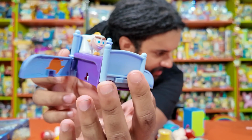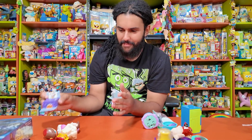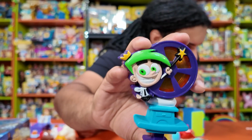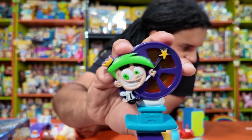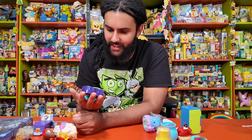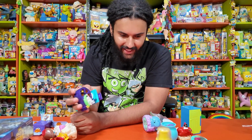So you have Timmy there with his bed that turns into an actual rocket ship. That's Crash Nebula, I believe. You got Cosmo there with a sparking magic film reel or circle there. You can barely get it to spark. Right there, this is back in the day, like I always say, when they used to give kids fire starters, and that was a toy. You gotta love it.